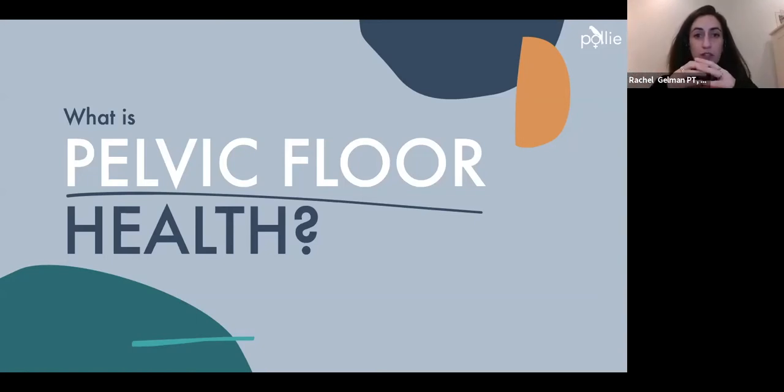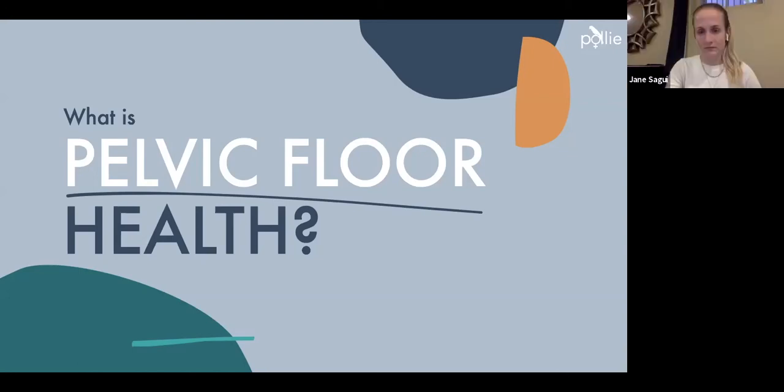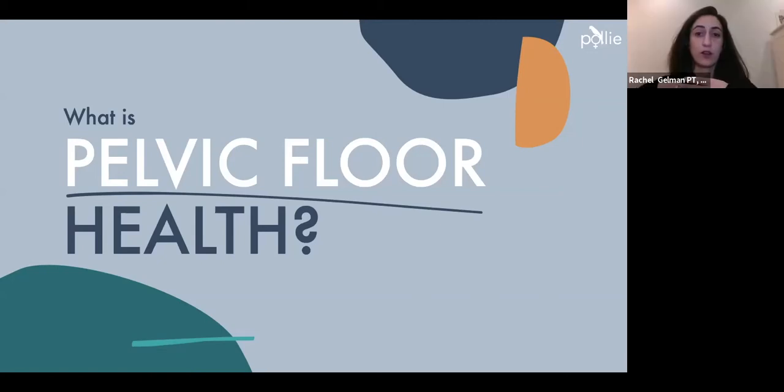So they're involved with starting and stopping the flow of urine, maintaining continence. So when you want to have a bowel movement, you can defecate. And they're involved with sexual function. So they help obtain and maintain erections. They're involved with orgasm. So I would say good pelvic floor health would be having control over all those systems and being able to perform all of those functions without any pain or difficulty.